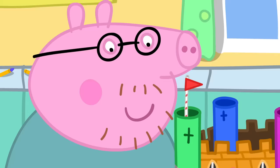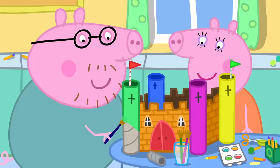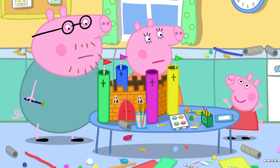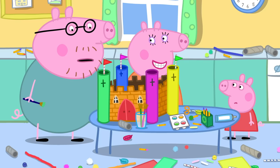What do you think, Peppa? Wow, that looks just like a castle. Oh, we got there in the end. It just needs one more thing. Glitter! Glitter would stop the castle looking real. And anyway, we've completely run out of glitter.